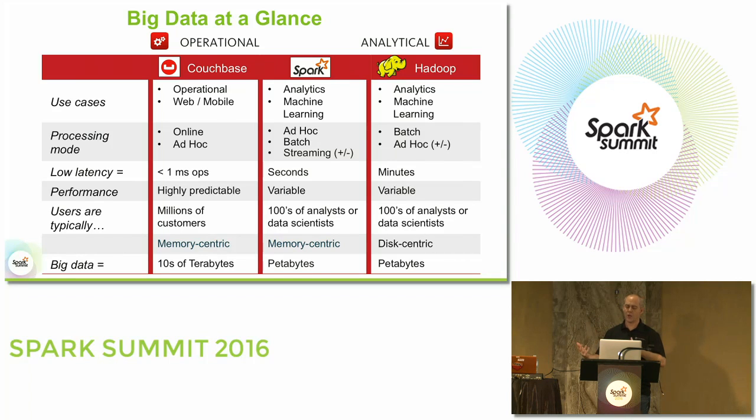Spark will give you the ad hoc queries, which Couchbase can also do, but Spark can do the big batches, it can do stream processing and so forth. And it is lower latency in general terms than Hadoop. I know people argue about that, but it's really optimized for high throughput. So that's what Spark does really great: high throughput, lots of data. Whereas Couchbase is going to be optimized more for a consistent low latency type of response, so sub-millisecond response at very large scale for key value gets and sets.